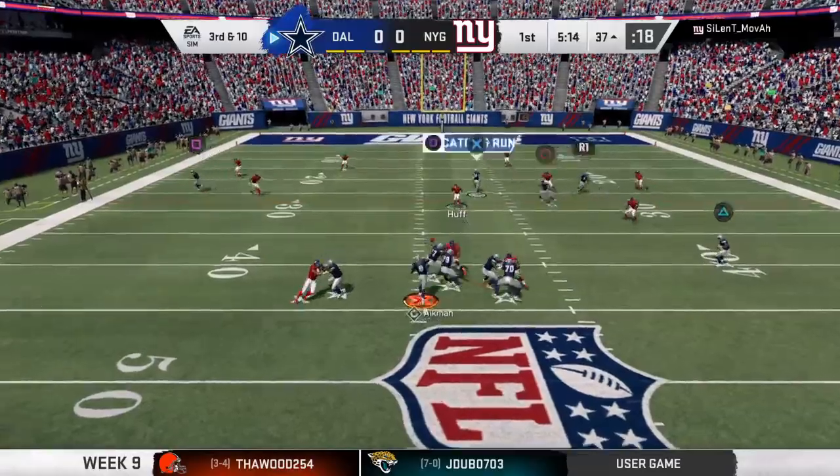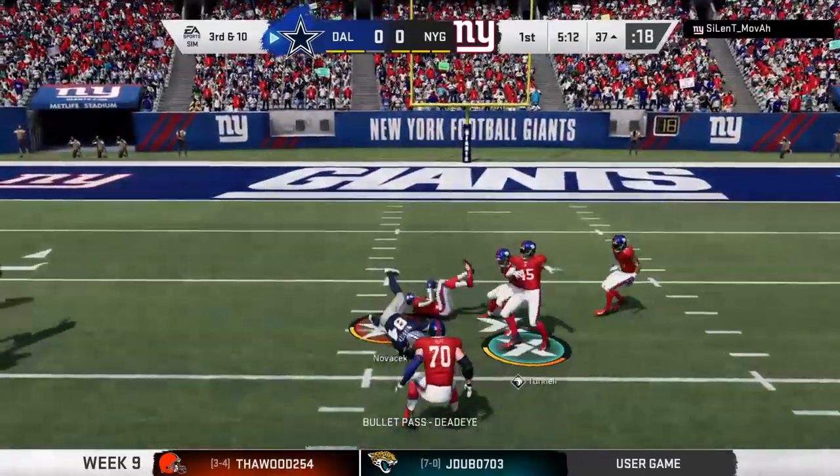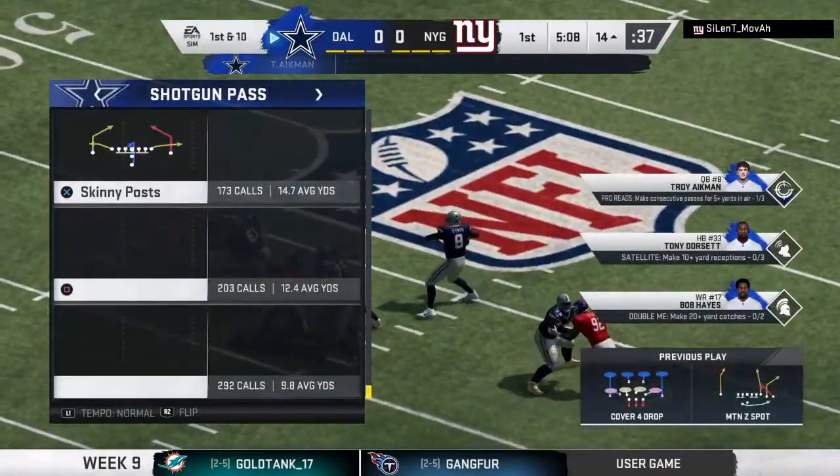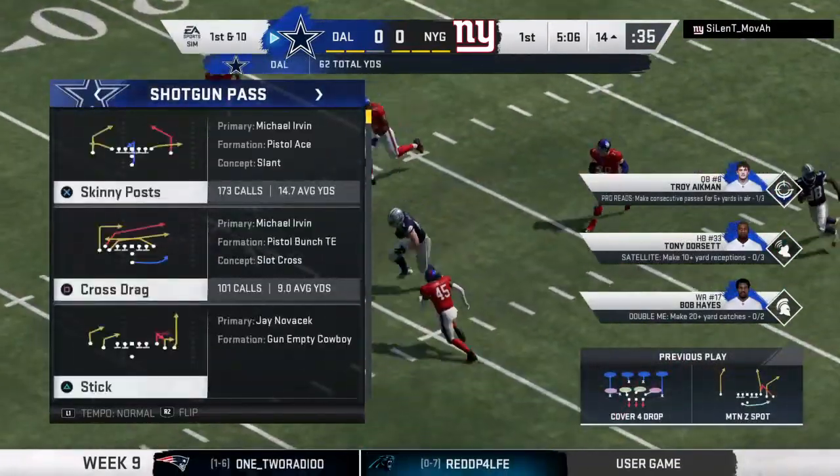On 3rd down, Aikman. And he's got his big tight end over the middle, complete. And they're going to have another first down as the tackle's made at the Giants' 14.